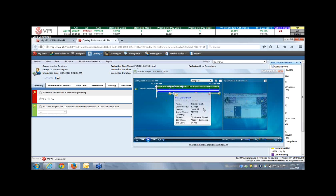I can also see that data that's brought in. So what you'll notice is this is that component of that VPI fact finder. That means we're going to go out and take the business data that's related to this customer's interaction with the agent and attach it to that recording. Think about that for a minute. That's very powerful. You can really bring in the customer ID and the order value and the quantity and their address and the agent's name or the customer's name, and we can also bring in things like their email address and different fields.